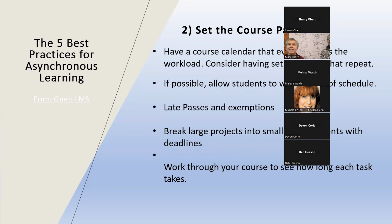Second thing here is setting the course pace. So you have to have a course calendar that evenly divides the workload and if possible, allow students to work ahead. I know some people don't like that, but that's a good thing to do. We also have late passes. Sometimes a student can't get done an assignment in time or has situations. So both Stacy and I have late passes or exemptions.